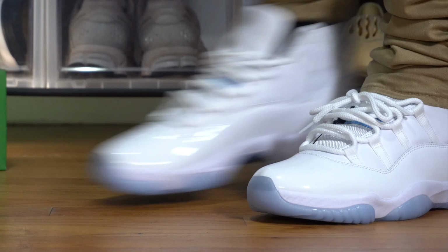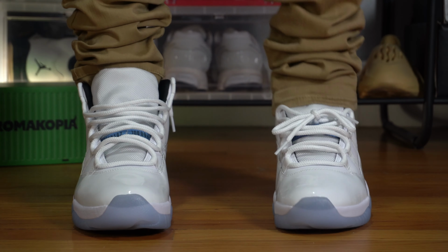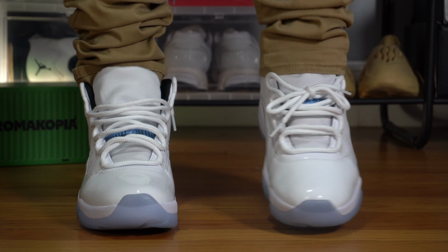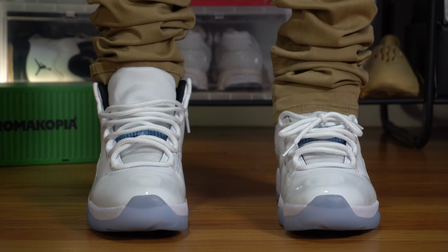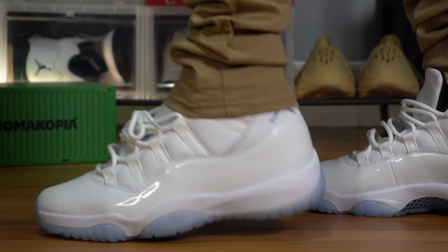Like always, I like to start things off with the cons and end it off on a positive note. So starting with the cons, in my opinion, they are a bit intimidating to wear. The shoe is too clean. You got that all over white leather, white patent leather, and to make matters worse, an icy blue outsole. This is screaming for something bad to happen to it.